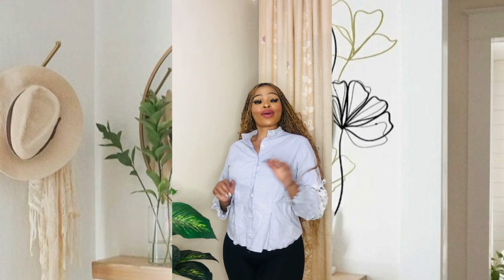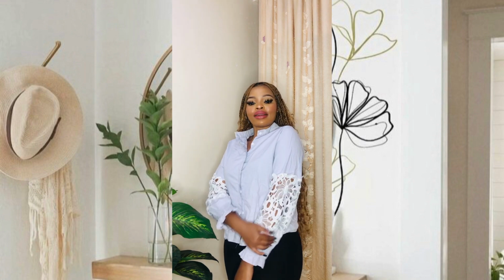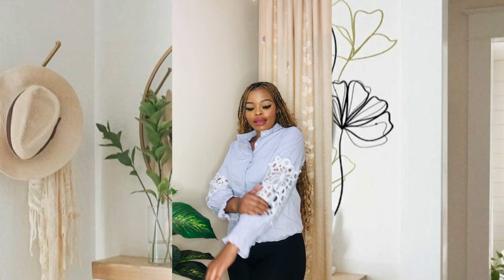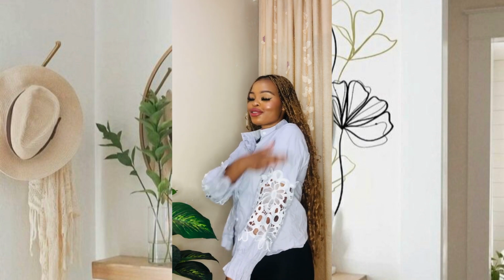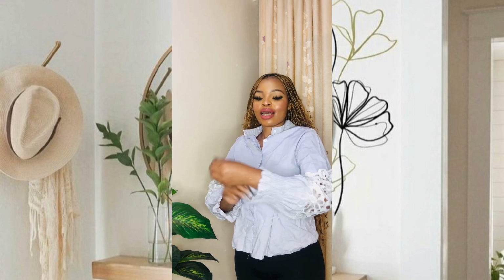Guys, so this is the top. I am loving this top. I feel like I look so cute and pretty at the same time. I love the details on this side. Just look at that. This is so pretty. And then on the wrist, it's like elastic, but it's not that tight on my wrist.